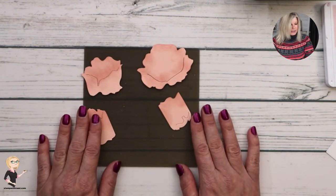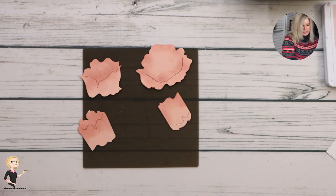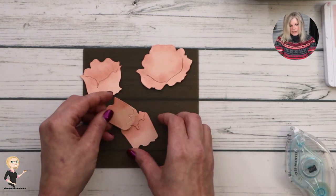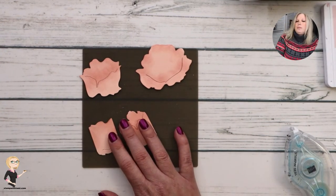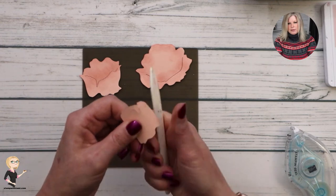Again, I found it easiest to work from the inside out. So I'm going to take the smallest little piece here. Actually, you know what? I want these to puff too, so we're going to loosen up the fibers here on this too.